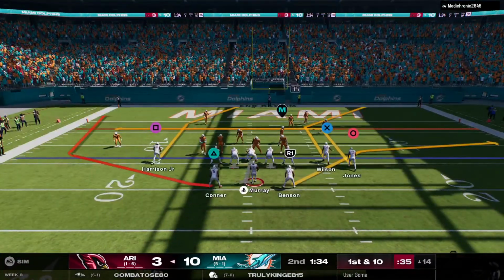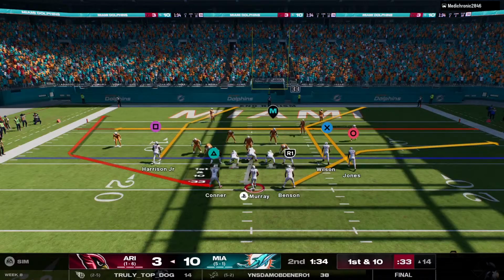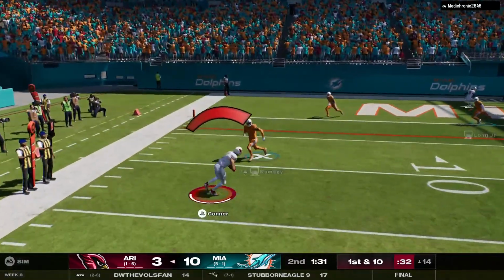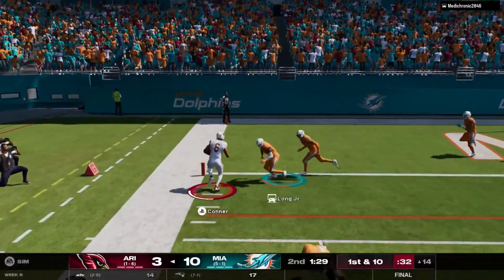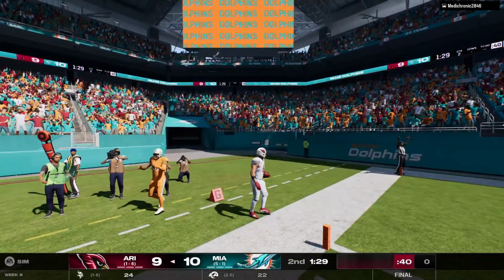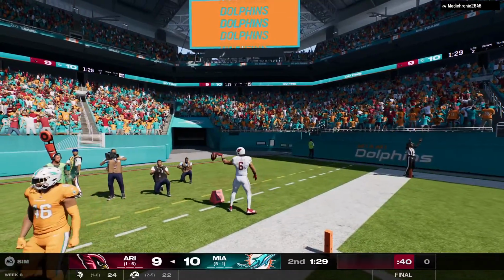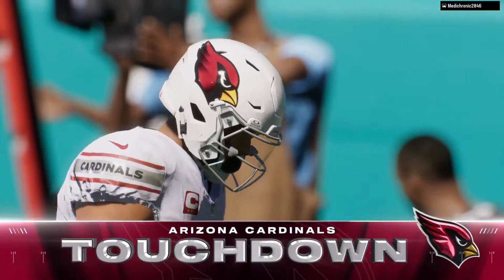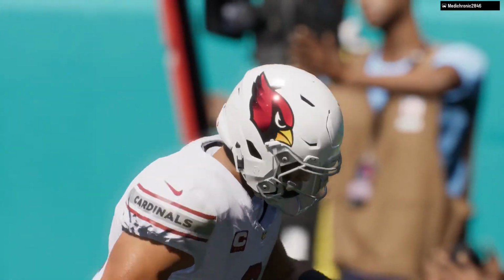On the move at the 14-yard line, it's 1st and 10. Out of the gun, it's Murray. He'll throw it left and has his running back. And he will get into the end zone. James Conner. Touchdown, Arizona.